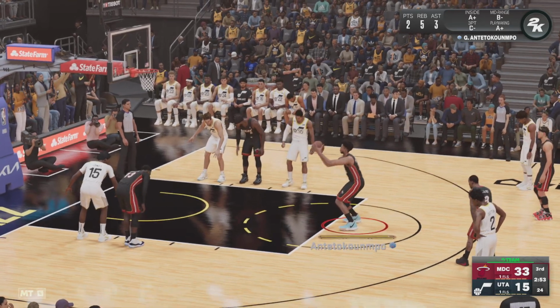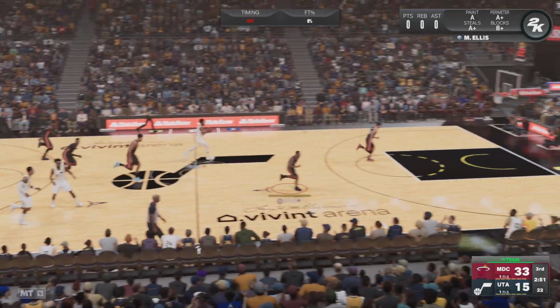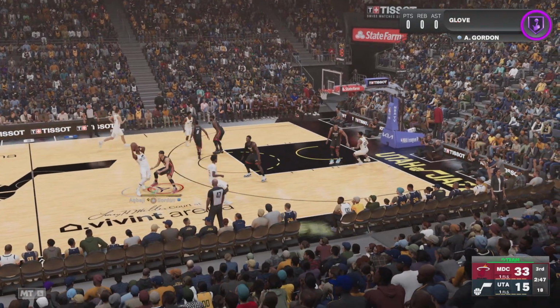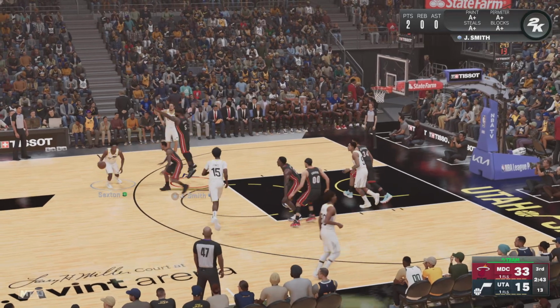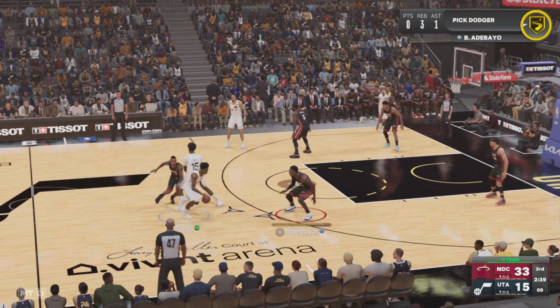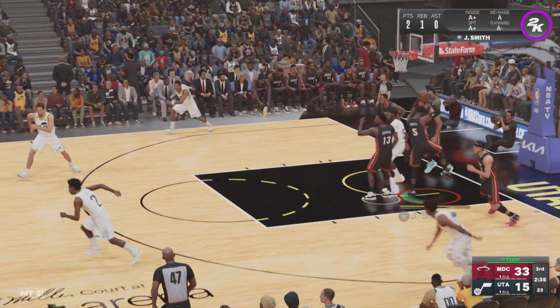Catching up on the changes with Miami. Josh Smith, he's checked in for James. Gordon comes in for Butler. And it's Ellis in for Lillard. Abaji, the pass to Jones. Now, here's Sexton. No points in the game yet for him. Jones, no luck.